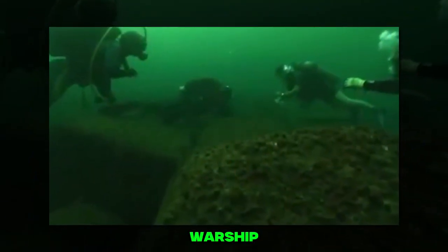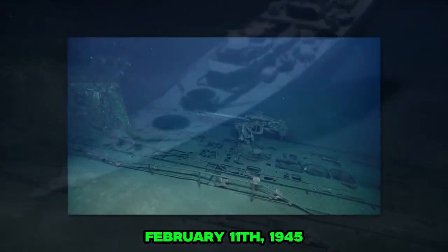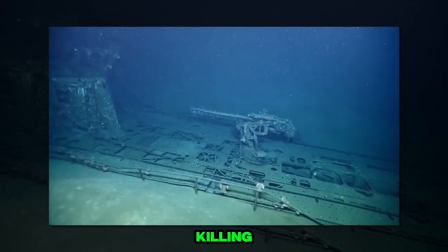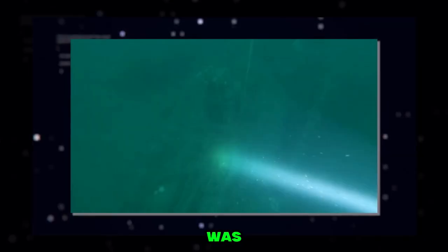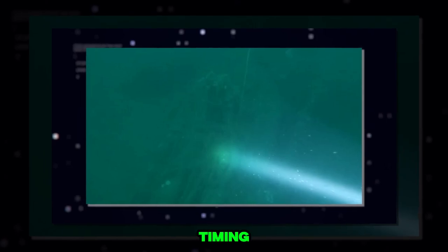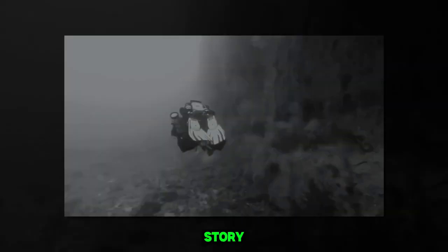A U.S. warship and a Coast Guard cutter attacked and sank a German U-boat, whose name they did not know, near Gibraltar on February 11, 1945. The government report said it was a proven kill. The Allies thought that the submarine that was sunk that day was U-869, based on timing and predicted U-boat movements. The submarine, hurt and broken, said nothing that wasn't true. That was the end of the story.